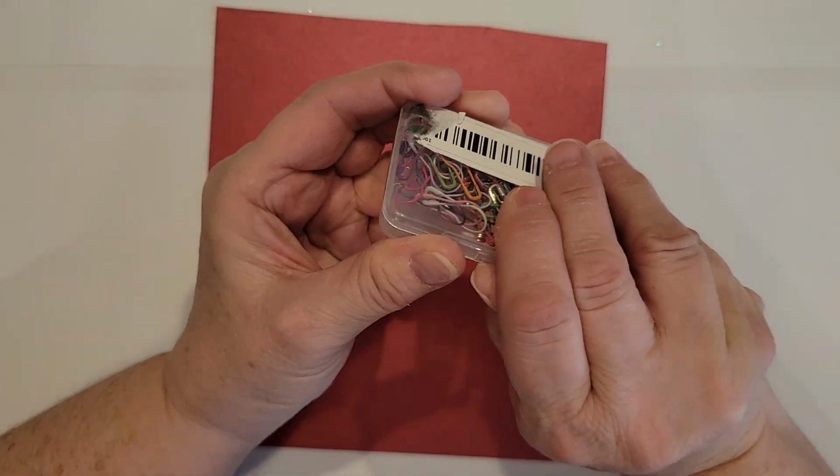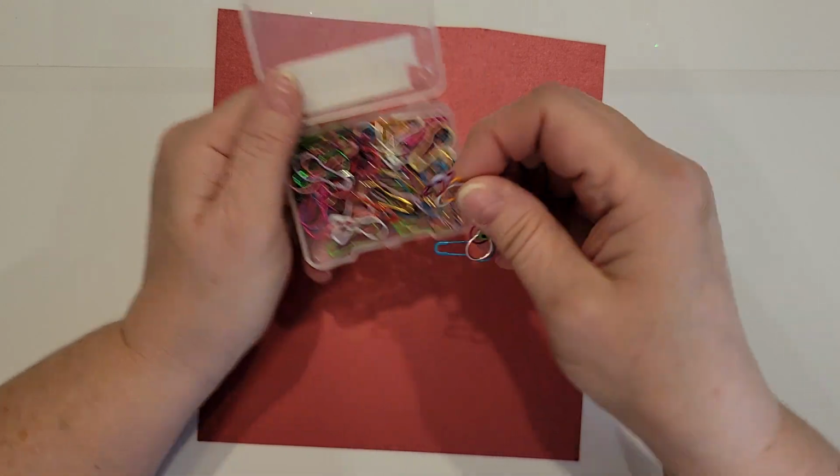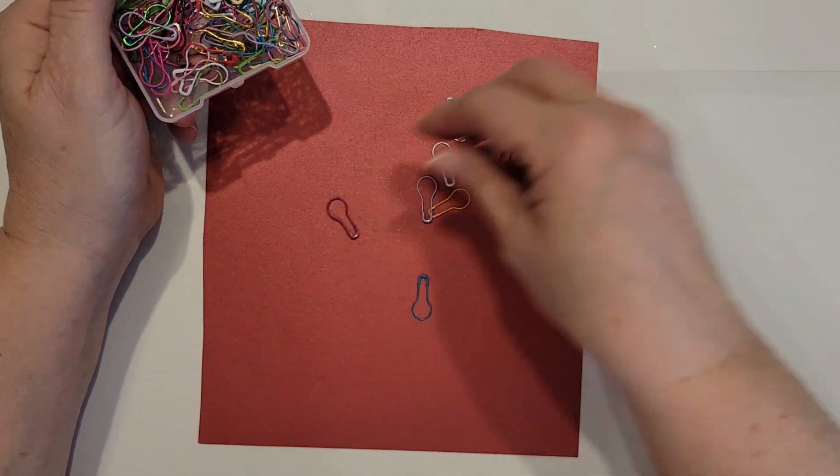Then I picked up a little package of these Garment Pins. They come in a variety of colors.